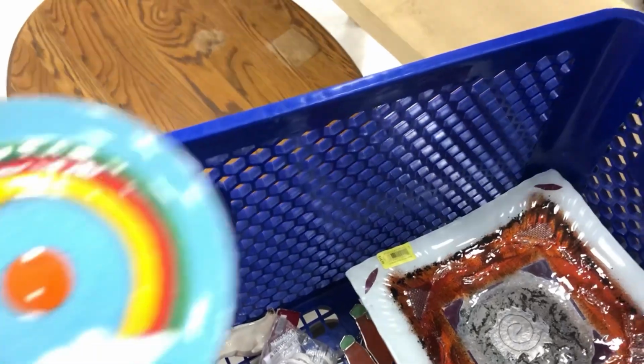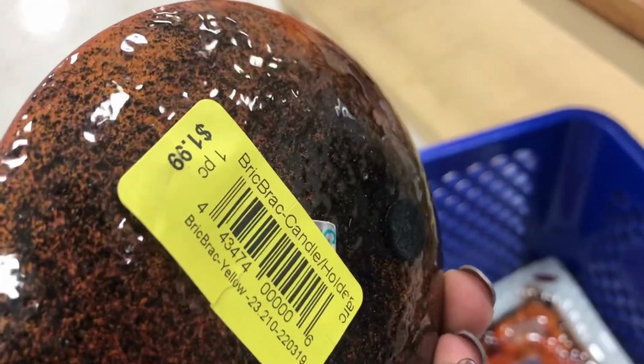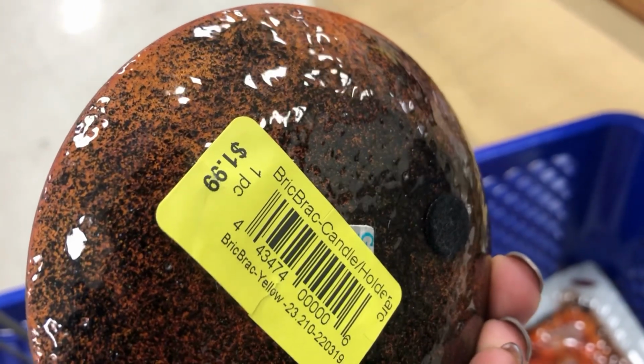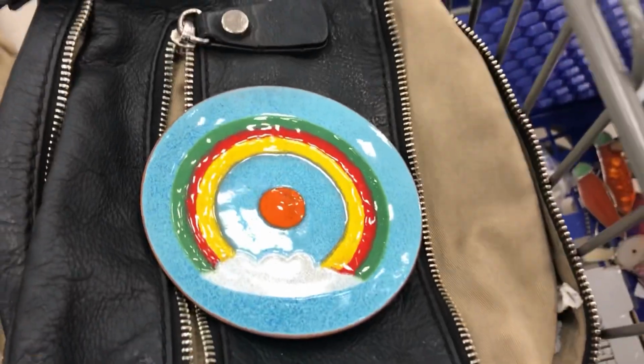And this adorable, it's another enamel dish. These sell well for me. I don't want to take a risk of peeling the label back and not being able to buy it, but there's a sticker under there. But these sell well, and that's adorable.